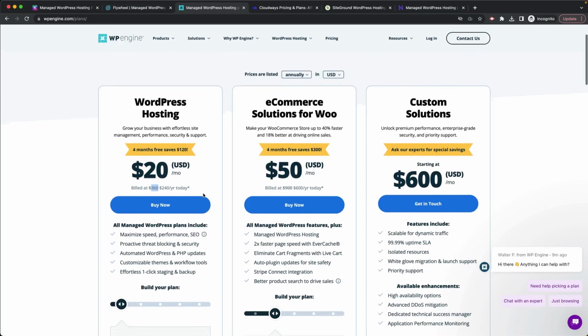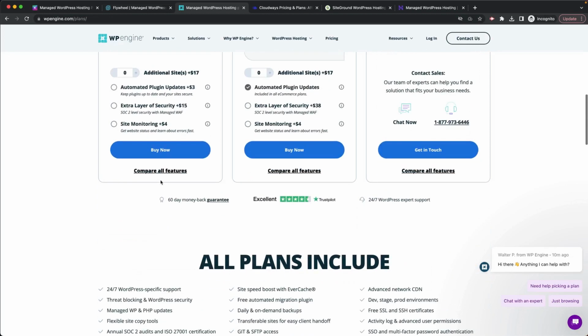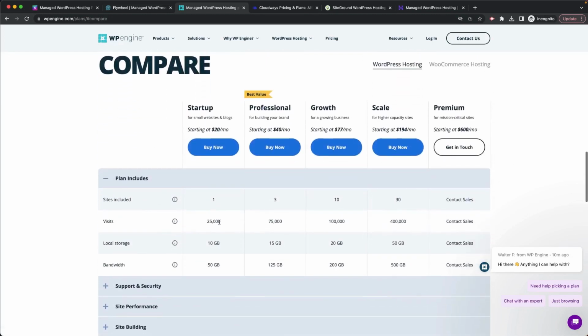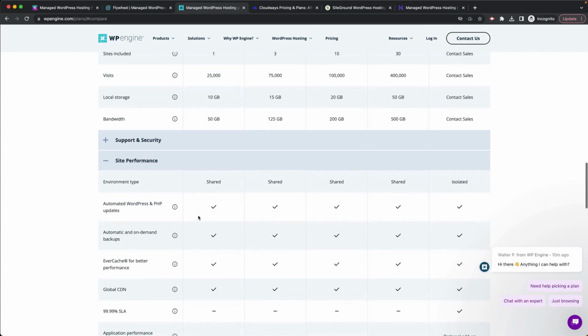The price is subject to change, but you can see here, if we go down to the comparison, I'm going to compare all features. Again, one site, 25,000 visits, 10 gigs of storage, 50 gigs of bandwidth. If we look at the performance, you can see they are shared, and it's a shared environment. So you're sharing resources with other websites on the same server. And I believe they use cloud servers.